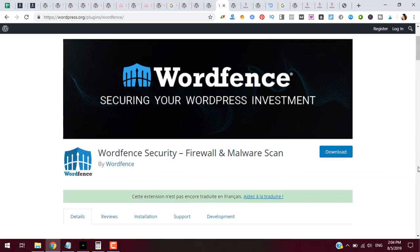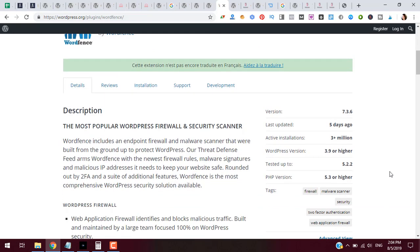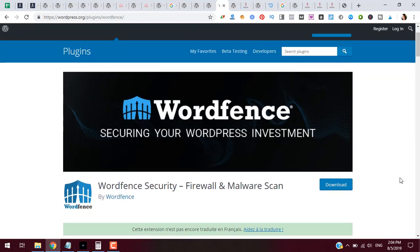WordFence is, again, another security and firewall and malware scanner kind of plugin. I think everybody should take security very, very seriously. I didn't a few years ago, and all my server got infested with malware, and I really learned my lesson. So you really need to take the security of your website, of your blog, very seriously.